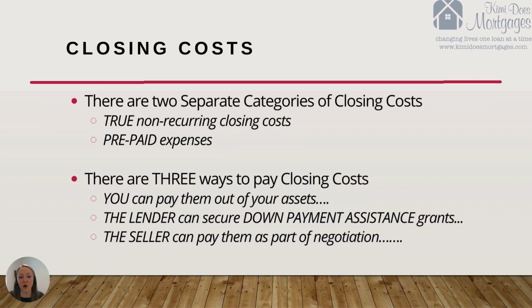Closing costs fall into two separate categories. There are your true non-recurring closing costs, which are one-time costs paid at closing, and then there are also prepaid expenses. And there are three ways that closing costs can be paid. You can pay them out of your own assets, your own savings, or gift funds, something like that. Or as the lender, we can secure down payment assistance grants or other types of benefits to help cover that. Or the seller also can pay them as a part of the negotiation.